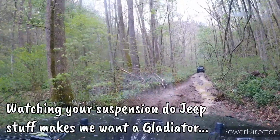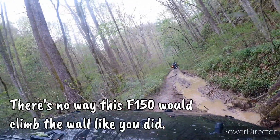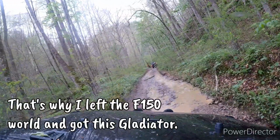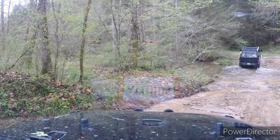Watching your suspension do Jeep stuff makes me want a Gladiator. There's no way this F-150 would climb the wall like you did. That's why I left the F-150 wall and got this Gladiator. And that's when I decided I was about to start getting a lot more exercise today.